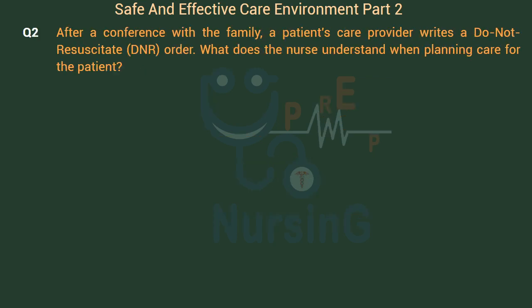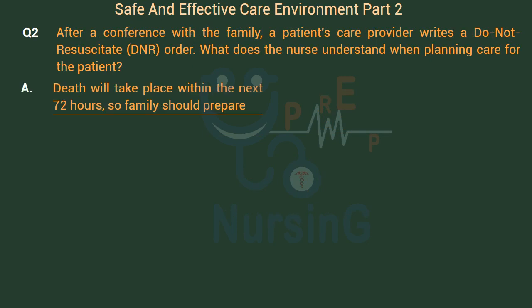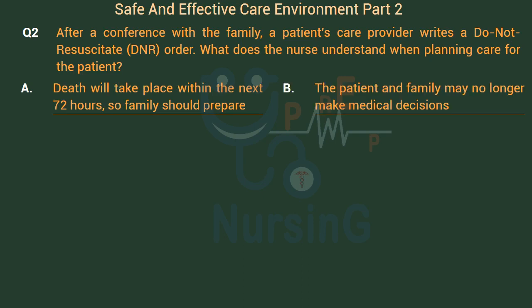After a conference with the family, a patient's care provider writes a Do Not Resuscitate (DNR) order. What does the nurse understand when planning care for the patient? Option A. Death will take place within the next 72 hours, so family should prepare. Option B. The patient and family may no longer make medical decisions.